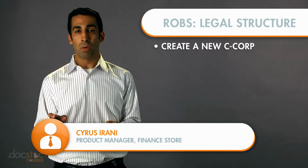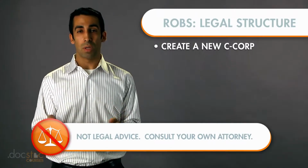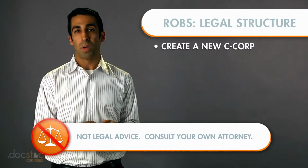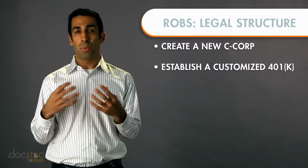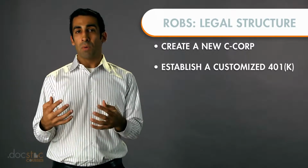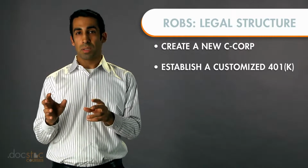So the legal structure of a rollover as business startup, ROBS for short: the first step involves creating a brand new C corporation. If you have an existing C corporation, yes, you can definitely use it. However, it's simply a lot easier just to create a brand new C corp. The next step after that is creating a brand new customized 401k that's specifically built to allow private investments into private corporations. And then this 401k is customized in order to allow that transaction to take place.